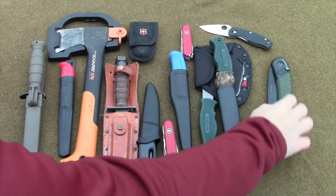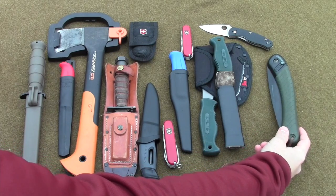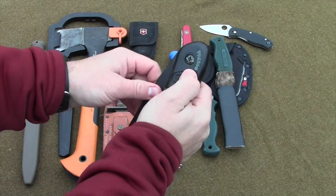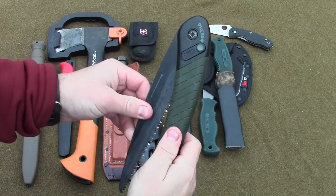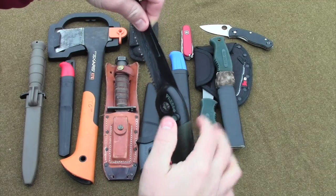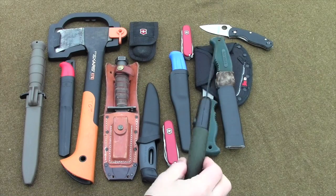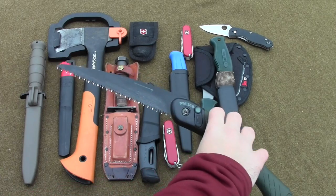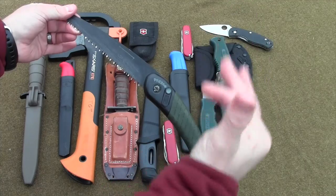Over here on the far right-hand side of the screen, I have the Bahco Laplander folding saw. I have had this for the better part of a year and a half, maybe a year. I've used it a lot. What I like about it is that this saw locks closed and locks in the open position, and that it is about, I would say, $26 is about what you're going to pay for this. Maybe a little bit less, maybe a little bit more, depending on where you look for it. But it can be had for around $25, and it is a good tool.